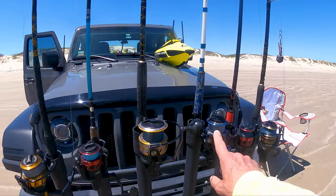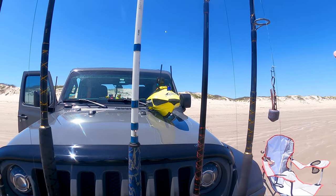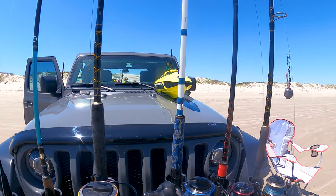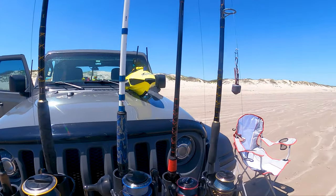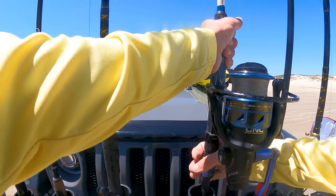I had a problem with this rod on the way down here. Hopefully it still works. It fell off. This whole thing came off right here as I was going down the beach and fell and went underneath the Jeep. I didn't run over it, so I got lucky. But if that would have happened on the road going 60 miles per hour, I'd have been in trouble. So we're gonna make sure this still works here. Can't believe it came loose right here. It just undid itself going down the road.